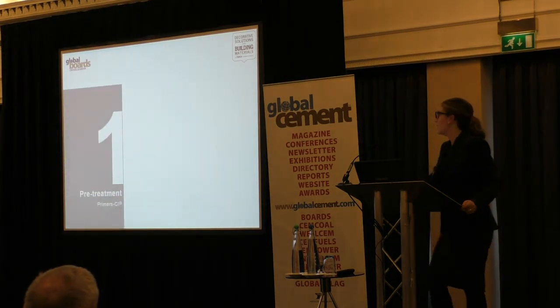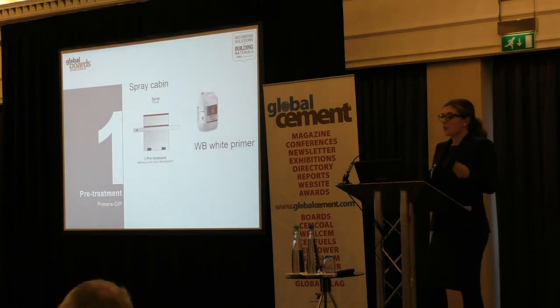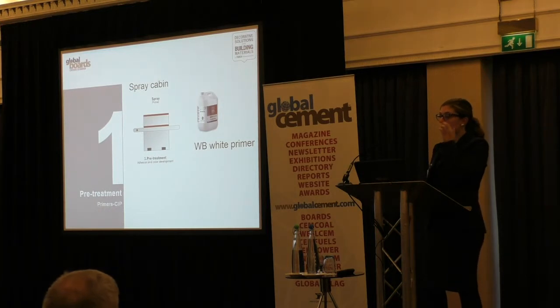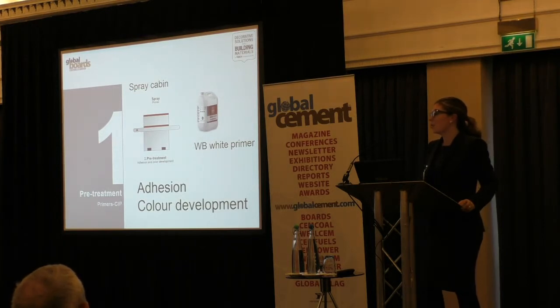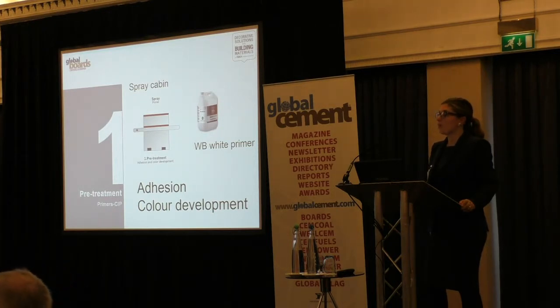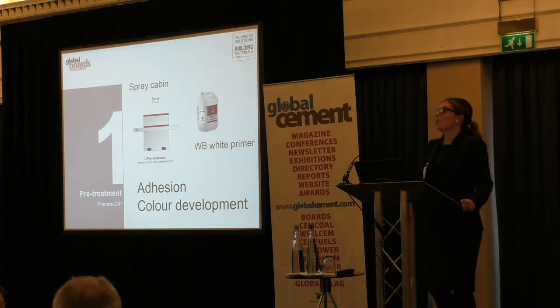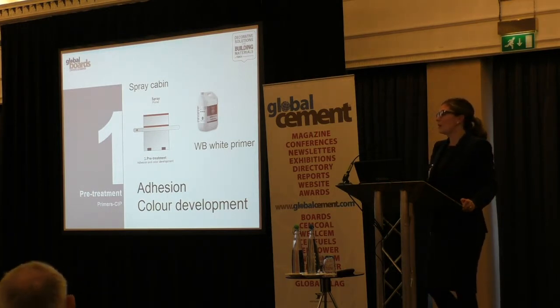If we go into a bit more detail on each of the steps, first of all, as I said before, we will apply a layer of a primer. This primer has primarily two main objectives. First is promoting the adhesion or bonding of the subsequent layers, but it also allows color development of the inorganic inks. This primer can be transparent, white, or color. And although we would recommend applying it by spray, it can also be applied by roller.